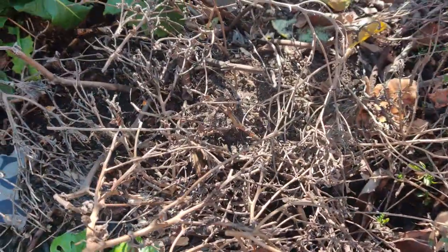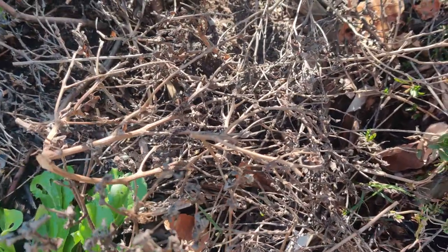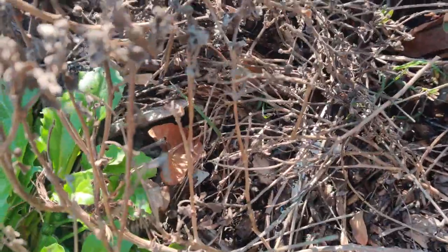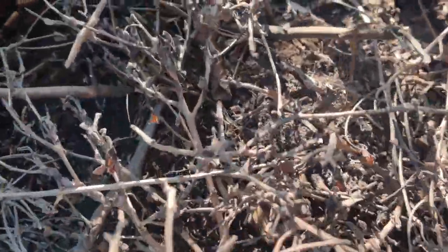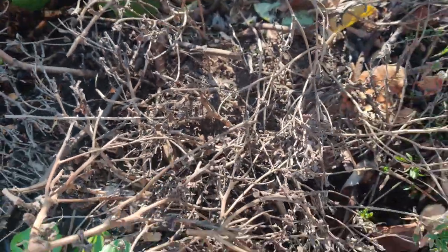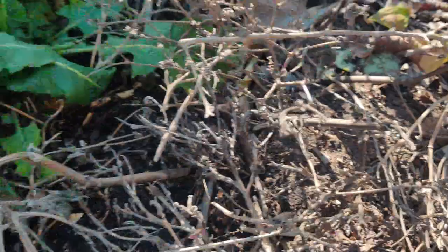Over here it looks like a mess, but basically I threw a bunch of stems here from dead matter to cover what was the Cuban oregano. It's very cold sensitive, and it looks like it didn't make it because I don't see any remnants of it. Oh, there it is. So that thicker stem right there. So we'll see if it makes it or not. It has some leaves.